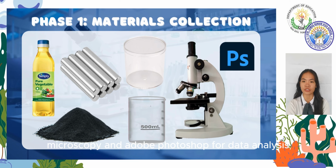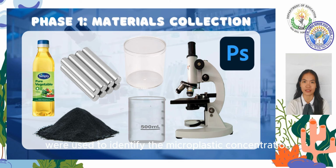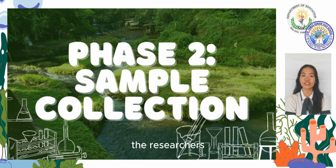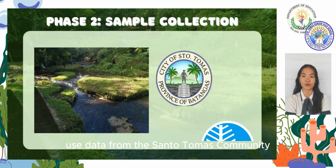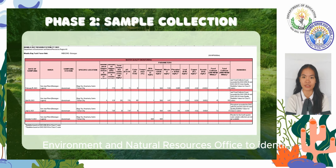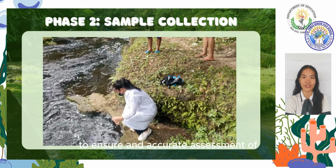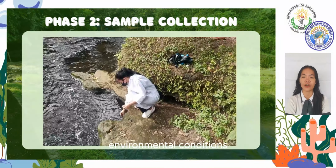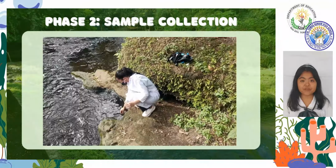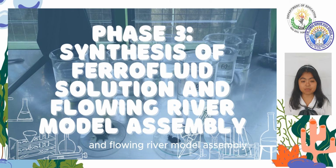Microscopy and Adobe Photoshop for data analysis were used to identify the microplastic concentration. Phase 2. Sample collection. The researchers used data from the Santo Tomas Community Environment and Natural Resources Office to identify the San Juan River watershed location for water sample collection to ensure an accurate assessment of environmental conditions and potential microplastic contamination.